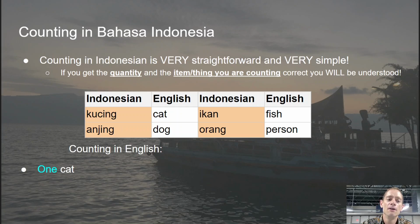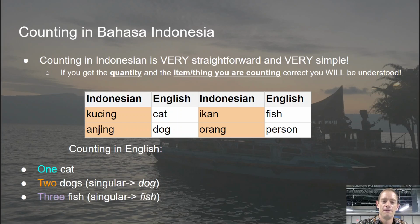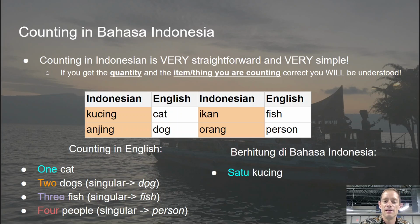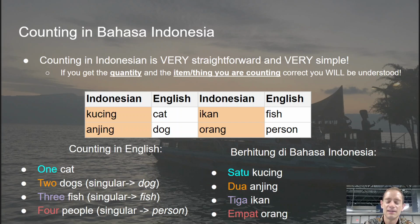In English, you'd say 1 cat, 2 dogs. Remember, you have dog, dogs, add the S to make it plural. 3 fish. Fish doesn't change regardless if you have 1 fish, 2 fish, 3 fish. And then person changes to people, 1 person, 4 people, right? So in English, sometimes the nouns will change form. In Indonesian, it doesn't. You just have the number first and then the item. 1 kucing, 2 anjing, 3 ikan, 4 orang. That's it. Easy, right?